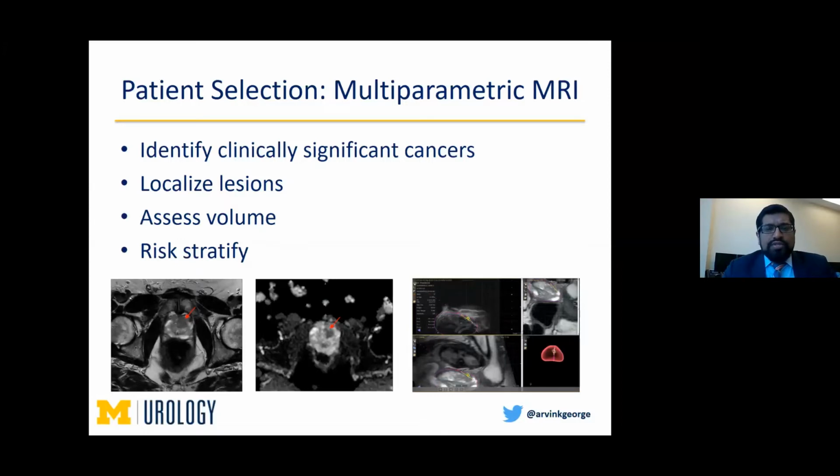So what can multi-parametric MRI help us with? It can help us identify those clinically significant cancers, because those tend to be the ones that are more visible. It can help us localize lesions, like I mentioned before, in terms of where in the gland they are, how close they are to vital structures, such as the apex and the membranous urethra, the nerve bundle, bladder neck, urethra. It helps us assess the volume of disease, and we do know that MRI underestimates the volume of disease, and helps us risk stratify, as I mentioned before.